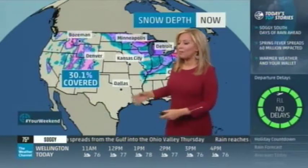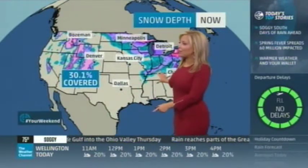30.1% covered in snow. That's a big difference than what we even saw yesterday, where it was more than half the country. So you get a little bit of sunshine and some warmer temperatures, and you see snow melt from Detroit to Minneapolis, Denver, all the way to Bozeman, Montana. That's where we have a lot of the snow still on the ground, but eventually, of course, it will dissipate.